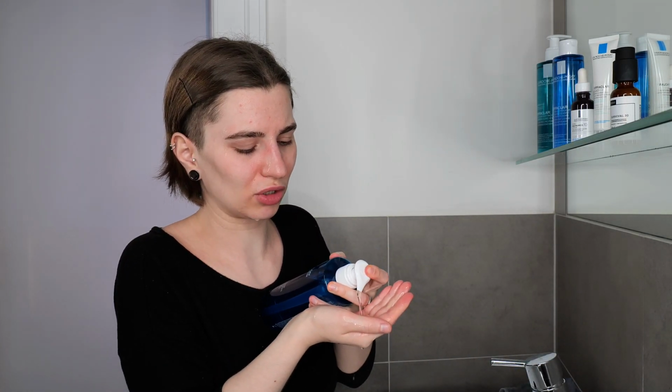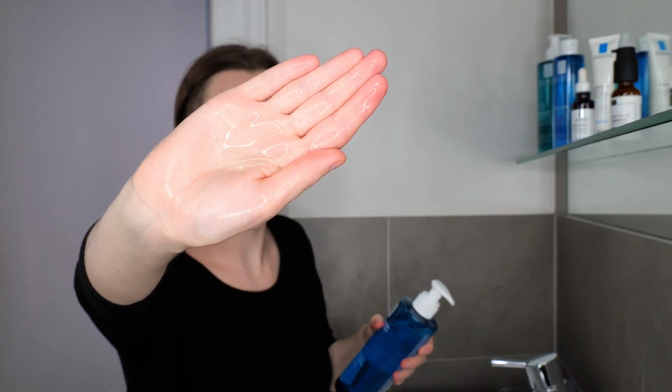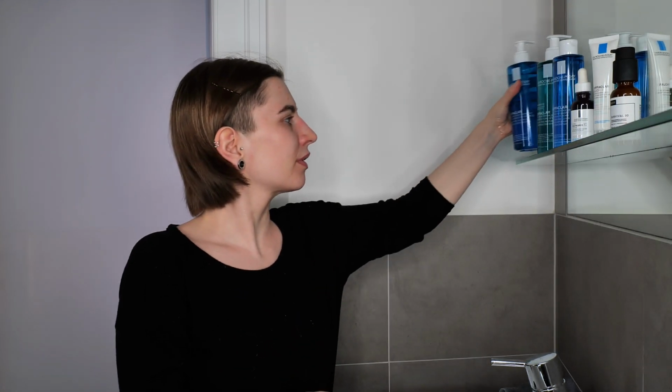Use a bit of your cleanser, about 1 to 2 pumps, depending on how much comes out, or about a coin-size amount, so about that much more or less. Then you're going to rub it between your hands and then gently massage it all over your face and neck for about 30 seconds to a minute, making sure not to get it into your eyes or your mouth.